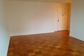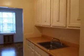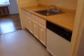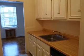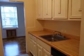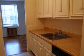Let's check out the kitchen. Beautiful kitchen, a lot of cabinets. It's got a dishwasher. The kitchen comes with a stove and a fridge.